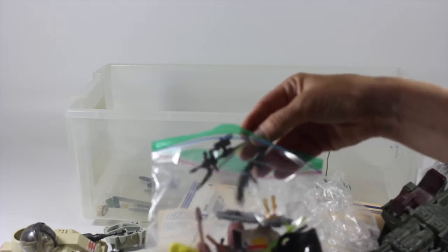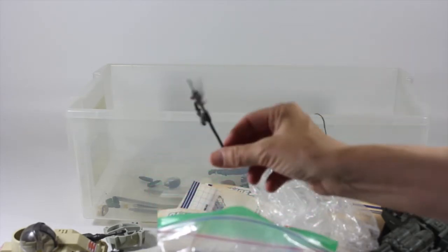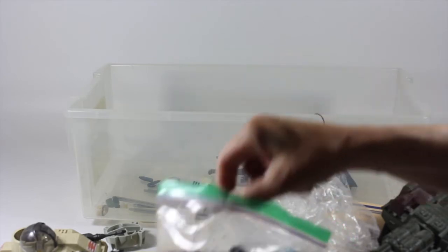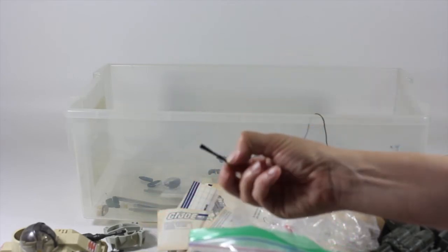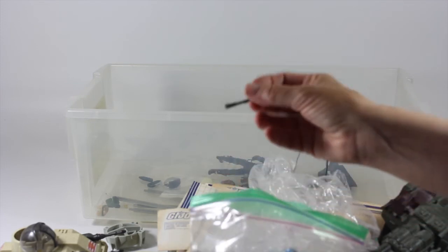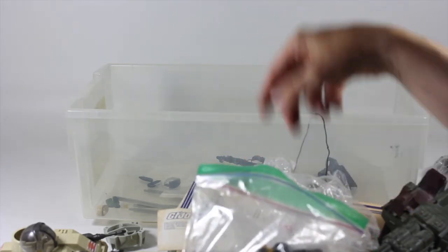So a bunch of new weapons in there too, new lightsabers. Got a little gray staff. Got C-3PO's little baggie in here. This, which I was really happy to find, the flute for the Max Rebo band. So these are freaking impossible to get. Yes, and I just threw it in there.